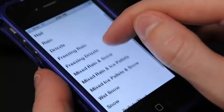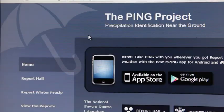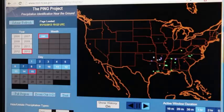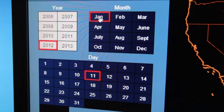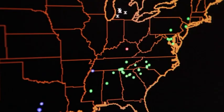Are snowflakes falling on your head? Is hail hitting your car? Just select what type of precipitation is falling and press submit. It's that easy. It takes about 5 seconds and it's anonymous. Reports can then be viewed online. Our scientists will compare your report with what the radar has detected. This helps us develop new radar technologies and techniques.